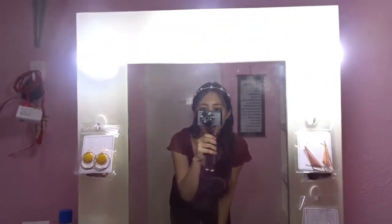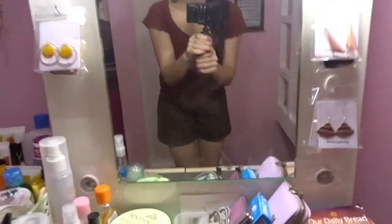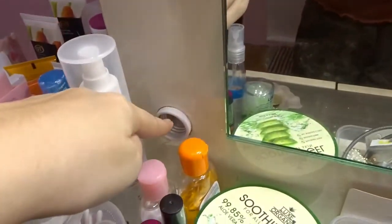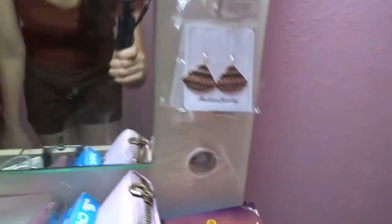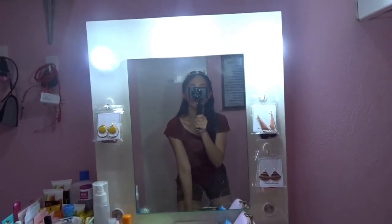Wall fan. Yes. That's how it looks like, guys, if naka-on yung ilaw. Actually, lima yung bulb niya. You can see that. Nilagyan ko ng paper. Iwas disgrasya. I've got this from Kinex kung saan ako nag-work.